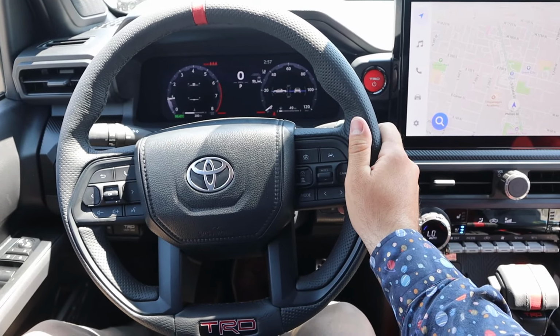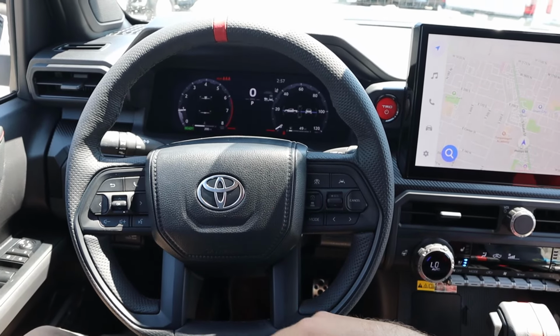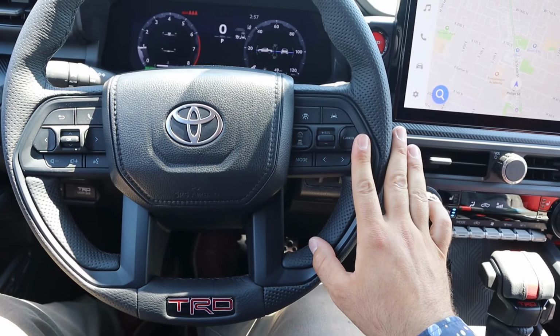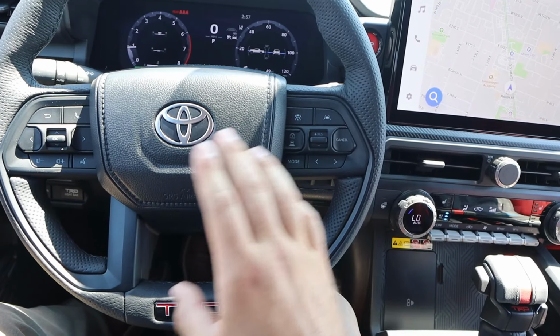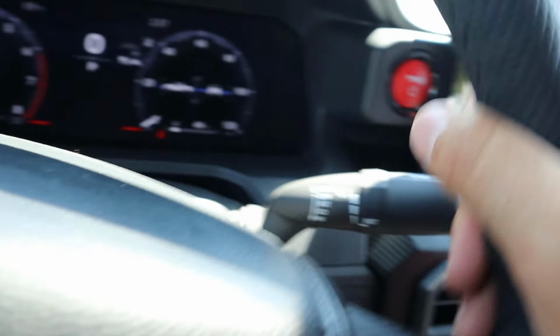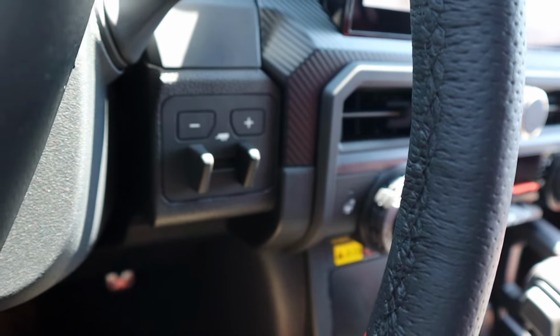Now here's a quick look at the steering wheel. You can see the marker there at the top, which is pretty cool. Perforated all around, got the TRD logo there at the bottom. Practical controls, including our adaptive cruise control, lane centering, got your volume and voice command controls as well. And then your regular stocks here. Also, trailer brake controls down below.